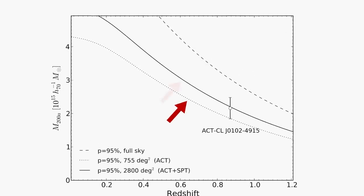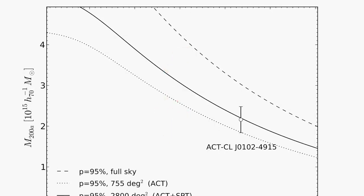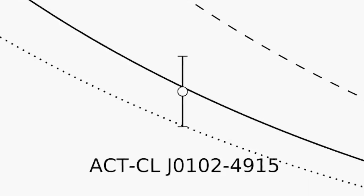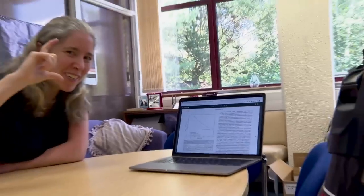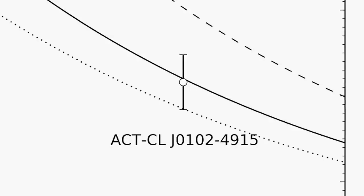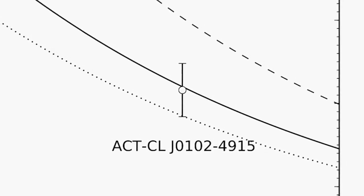These 3 lines give an illustration of how likely it would be depending on how much of the sky you look at. If you look at the full sky, you would expect to find an object like this. But if you only look at a small patch of sky, like in a survey, you'd have a much lower chance. And this single data point shows where in redshift and in mass our object is. And it's got an error bar. Error bars are really important, particularly for something like this. And you can see for the survey involved, this solid line here, it does sit right on the border. So it might be a problem, but it could be explained by normal formation scenarios.